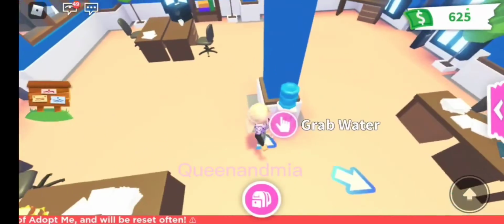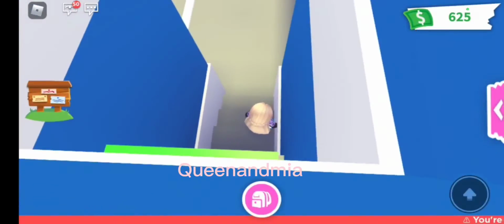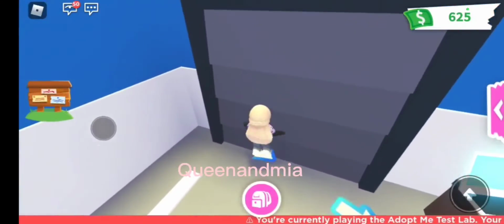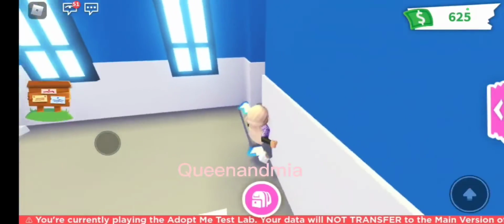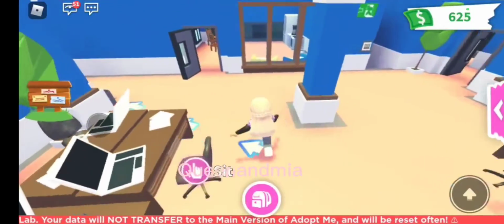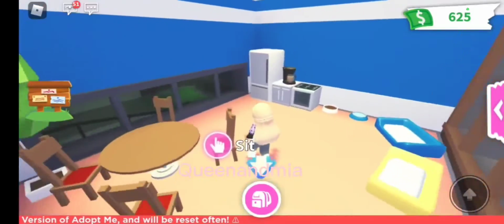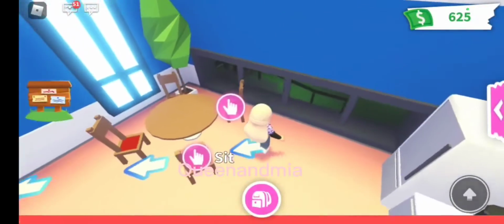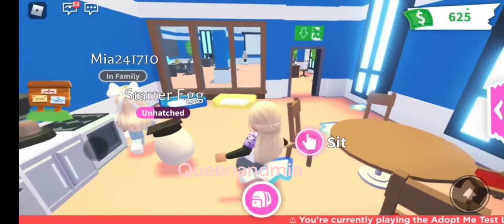Let's see what else is in here. I'm sorry if my movement is a little funny. I'm not good on the phone. What is this back here? It's a door back here. Let's see. What else we got in here? Wait, what is that back there? Can we get back there? Like a sewer system or something. That's interesting.